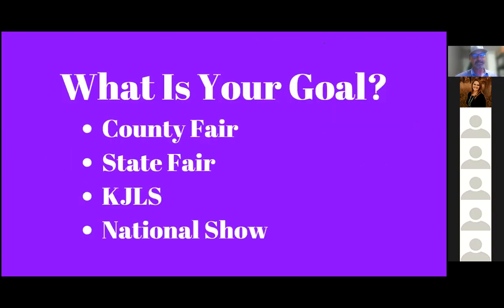So I would tell you, before we really get into the ins and outs of feeding your meat goat, what we want to keep in mind is really, what is your goal? And this should be done prior to purchasing your goat. Is your goal just to show at the county fair, or do you want to go on and show at the state fair, or KGLS, or even something on the national level? The reason that's important is you can gear your animal to those specific shows through your feed program.